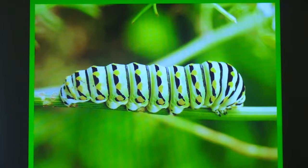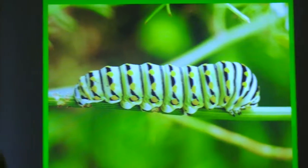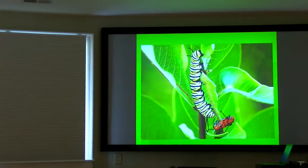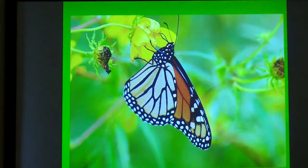What is that? Caterpillar. Yeah. Anybody want to go for extra points? What kind of butterfly is it going to turn into? Monarch? There you go. Yep, it's going to turn into a monarch butterfly.